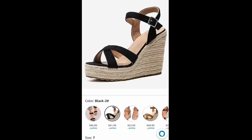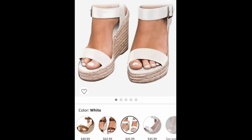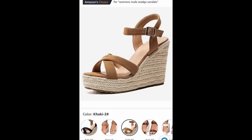You can also get them in this style. You can get them in different colors like white or black. Here's the tan in another style. And I think that $40 is actually a very reasonable price for this shoe.